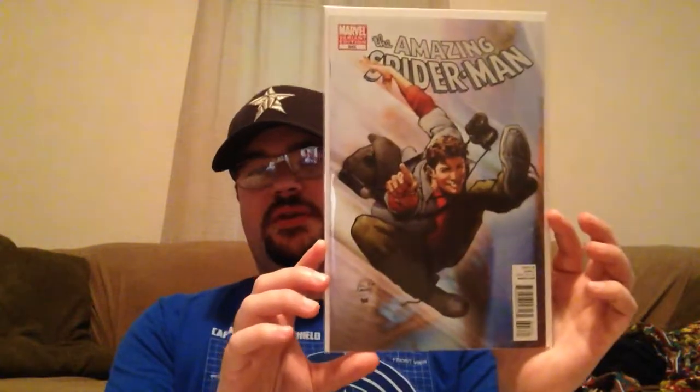Next up are some Amazing Spider-Man books. These are some 1 in 25 variants. Start with this. This is 643. I don't know if this one's 1 in 25 or not. I think it might be. But grab these from My Comic Shop. Or grab this one from mycomicshop.com. So 643. Didn't have that one. Didn't have that variant. These I grabbed on eBay.